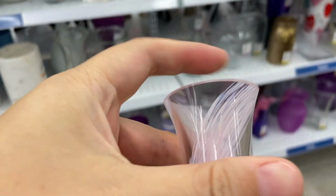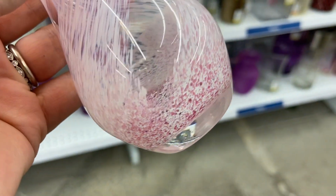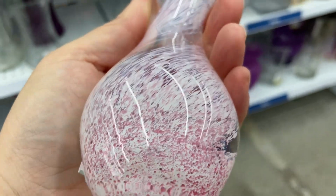This art glass vase looked like it was better quality, at least. It still might be made in China. I don't really know. It's probably a newer piece, but I liked the size of it and it was just pretty, so I grabbed that.